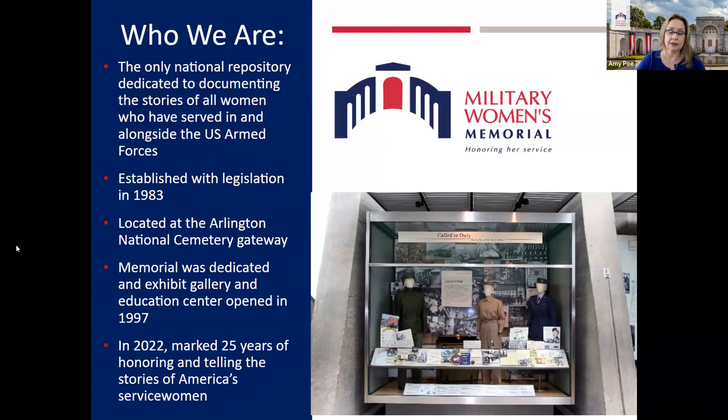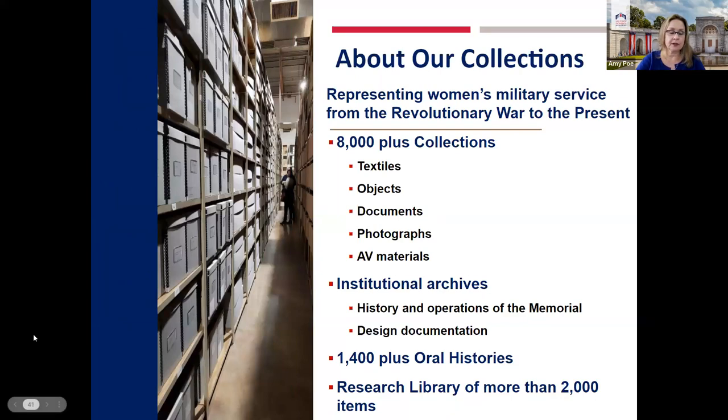To create the exhibit gallery and event space that are inside, and you've got a snapshot of one of our gallery niches there, there was excavation done behind the wall. The memorial was completed and dedicated in 1997, and we are the only national repository that documents all military women's service. Our collections, some of which you see here, were established in 1994 when there was recognition that artifacts would be needed to fill the gallery space. A curator was hired in 1995, and this past October, the memorial celebrated its 25th anniversary. Next slide, please.